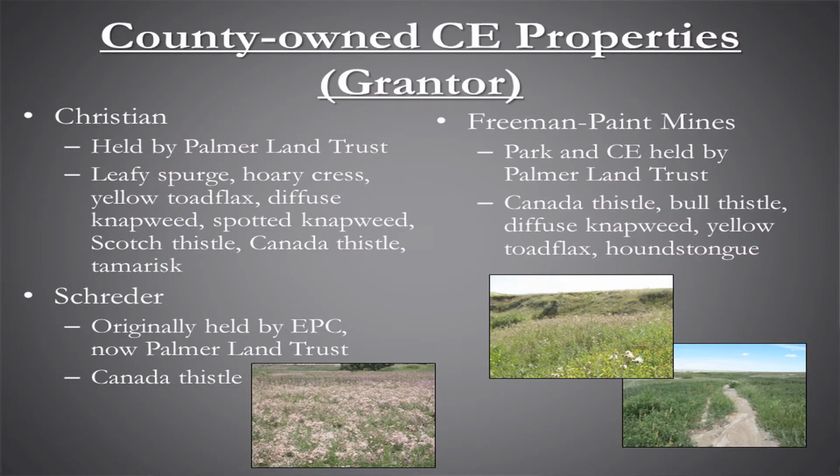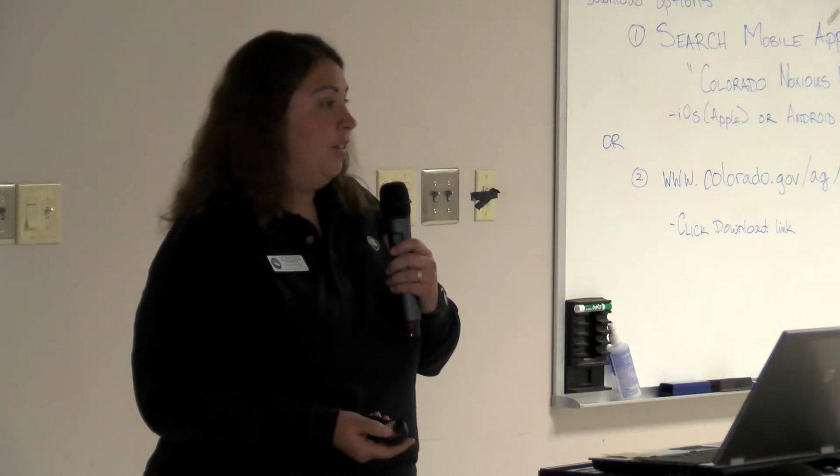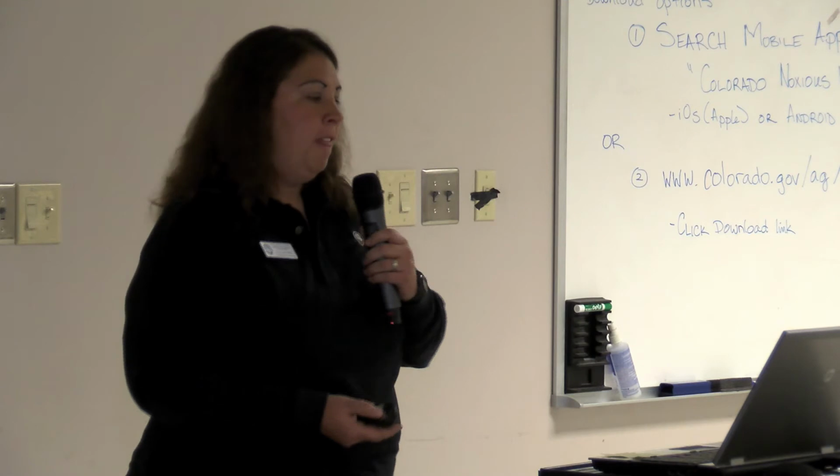So some of the county-owned properties, these are owned by the county, have a conservation easement on them that is held by the Palmer Land Trust. One is the Christian Estate, which is down in Fountain. Regardless of whether it has an easement on it or not, we still have to address the noxious weeds on the property. But there's a little bit higher level of oversight in terms of making sure that we're maintaining the conservation values, and you have to get permission to do different things from the holder of the easement.